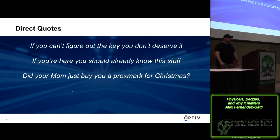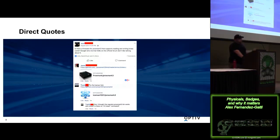That sort of thing. It's disgusting, and it does not apply well to what we're trying to accomplish in the security industry. Even friends of mine who are very good, very well known in the security industry, Josh had finding out how to break iClass and posted a public post on Facebook saying, hey, how do I do this? Anybody have any information for me?